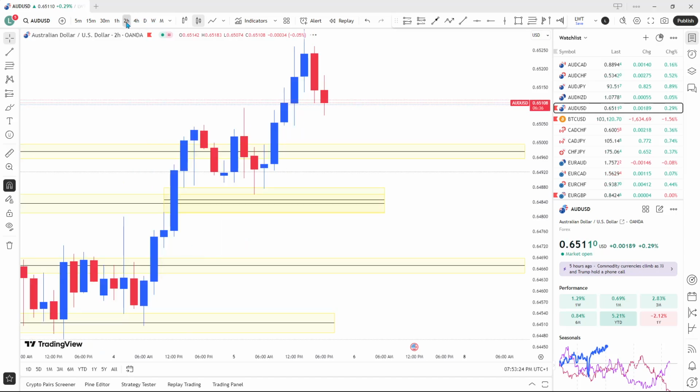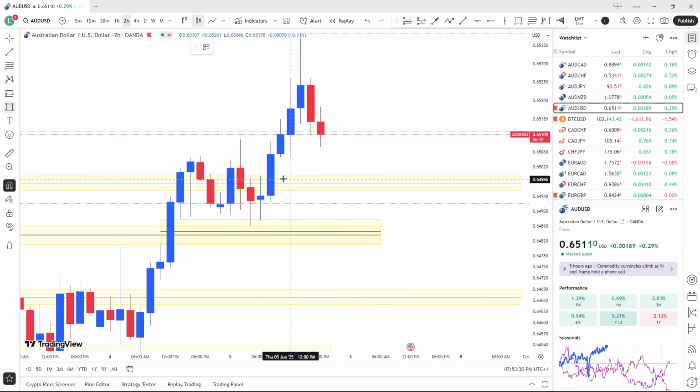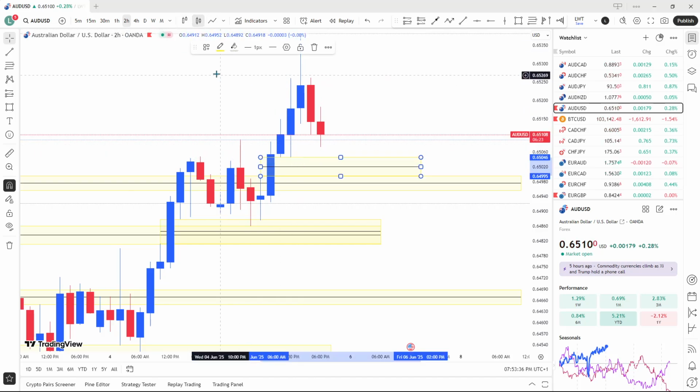So 2 hours, we have a little fair value gap right here straight off the bat that I can see. So let's just draw that out. I'm going to change the color just to make it a little bit easy for you. Let's just fit it in green for now.